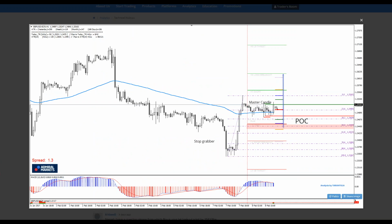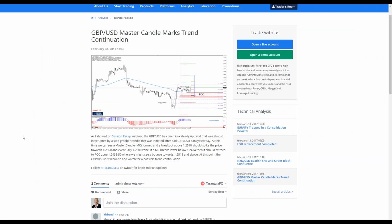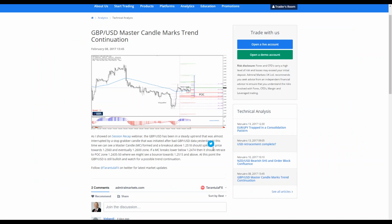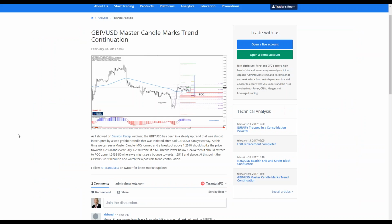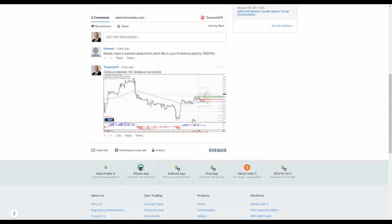We had a master candle breakout. We just waited for this zone to break so we could actually buy. And what happened here, we had a buy trade, and then you know what happened. We had like 60 pips of profit after this setup, because the master candle breakout was very, very successful.